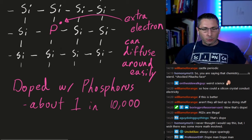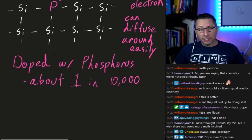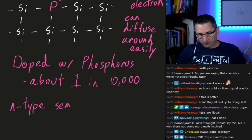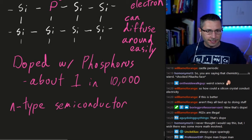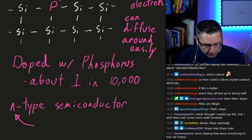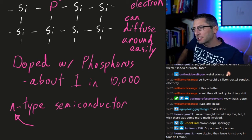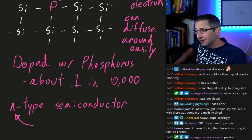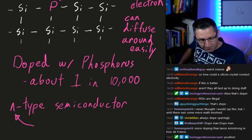Now, we've doped this with phosphorus. This in particular is known as an N-type semiconductor. Okay, and the N here stands for, who wants to guess? Chat, 100 bonus points on the line for who can tell me, even take a wild guess here, what the N stands for in N-doped.